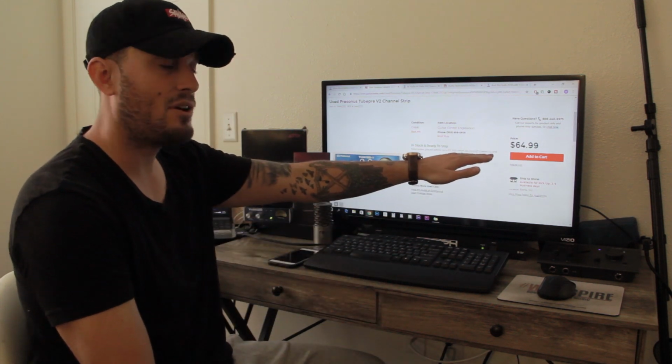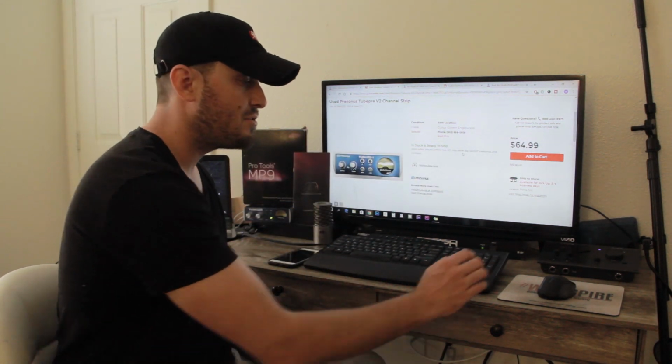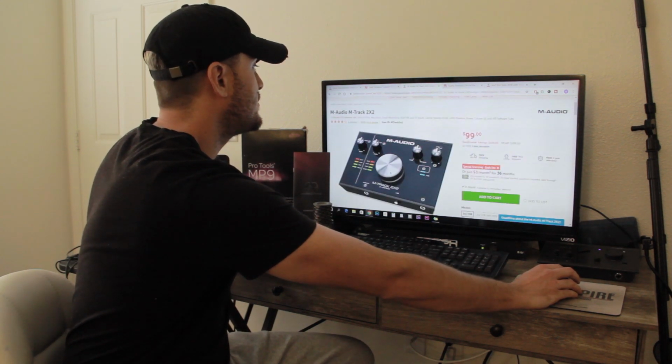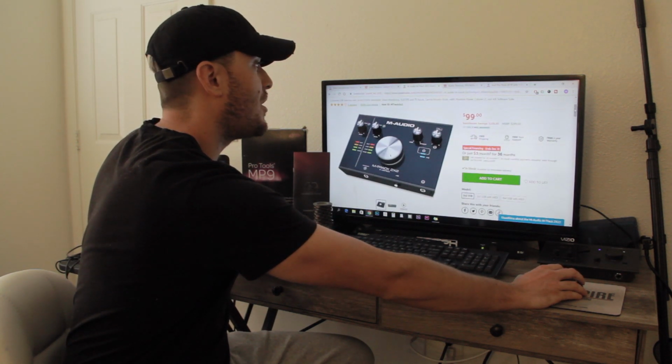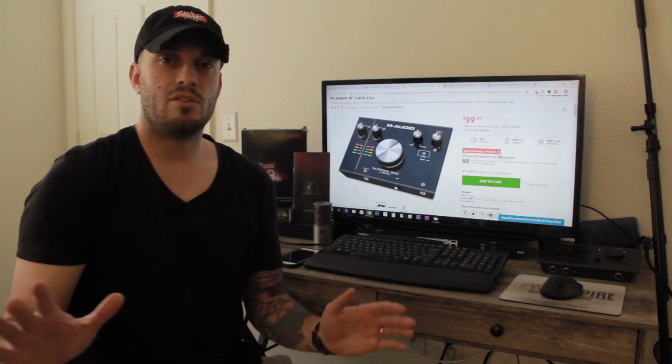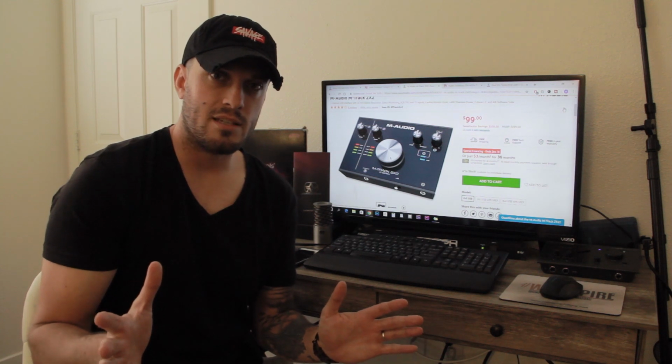You're looking at $65 for the preamp and $270 new for the microphone. Aside from the preamp, you're going to want to go into an interface. So what I did is I ended up getting an M Audio interface. M Audio is, everybody knows of M Audio. They're the leader when it comes to interfaces.